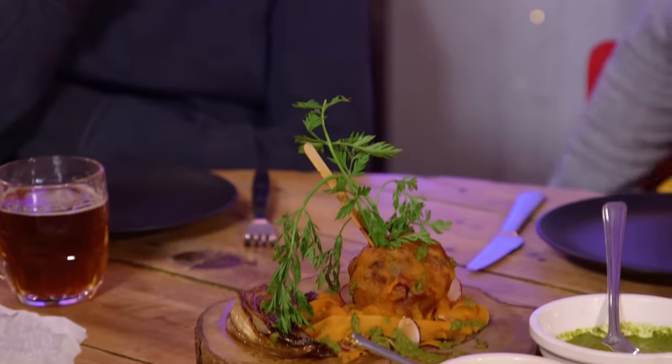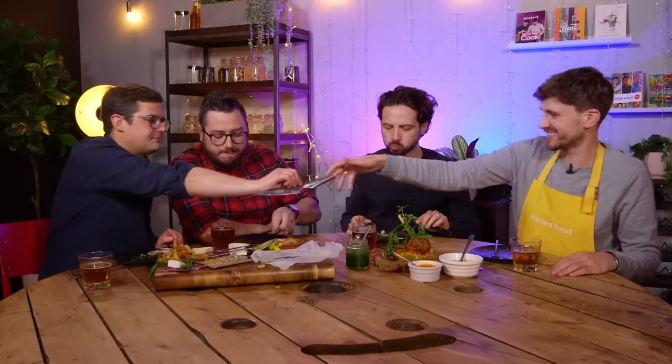For all of the panic of your pastry, I think your pasties have turned out really, really great. I can't believe I'm saying this, but the standout thing for me on that board is the onions. Something I would never have dreamt to do at home. It's also all really delicious. Are we ready for this, boys? Ready.